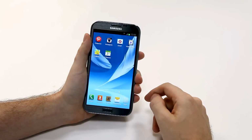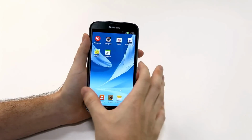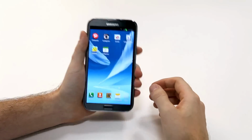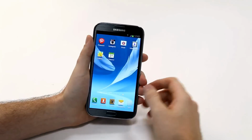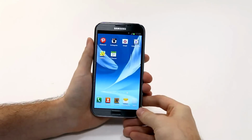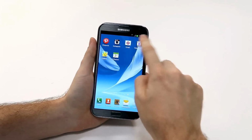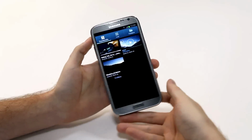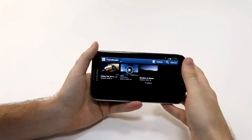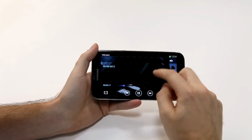But what's really nice is that even with this new larger screen, it's extremely portable. The width is designed to fit nicely into your hand. It's very light, and it has a really nice curved ergonomic design that feels very comfortable and natural when you hold it. So let's check out a video to see this viewing experience. I can open up one right here, and I'll select this to view, and what we can see is the great detail and clarity of the Galaxy Note 2.